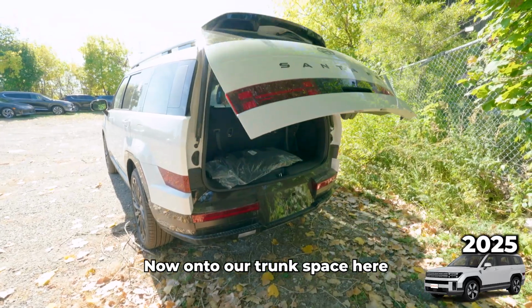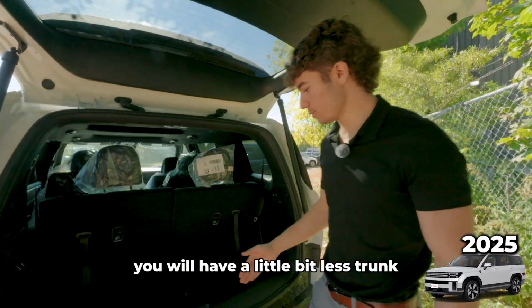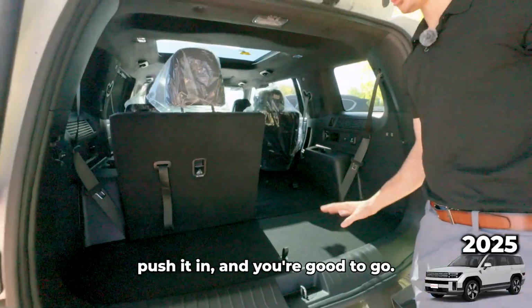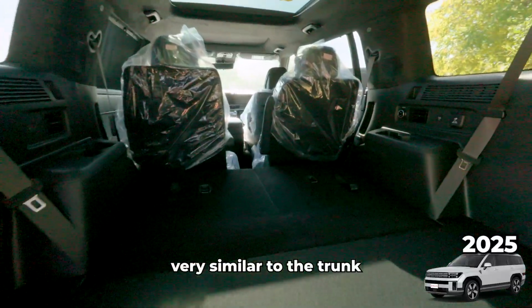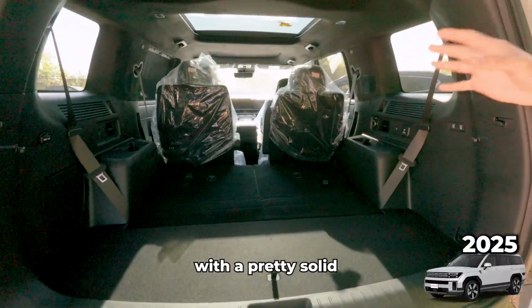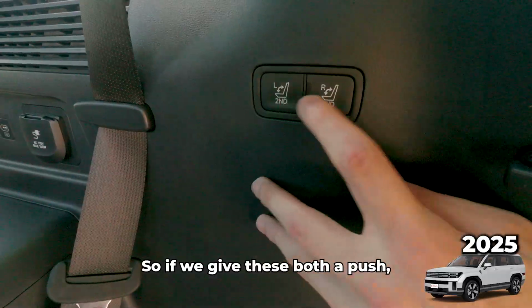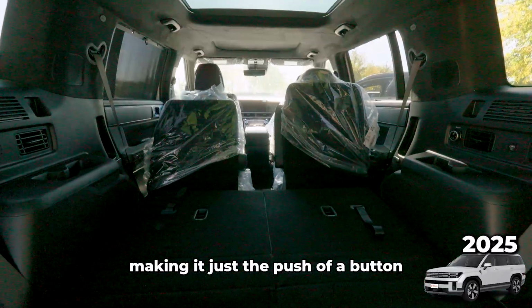Now, onto our trunk space here with the third row up. Again, considering this one has the third row, the other doesn't. Of course, you will have a little bit less trunk space to work with with the third row up. Now, if we wanted to fold them in, you would just pull from this tether, release it, push it in, and you're good to go. And you can see with this down, it's very similar to the trunk space of the 2023 or any other models before the redesign. So you'd still be working with a pretty solid amount of trunk space here. And should you need to fold in the second row as well, you do have a similar control panel just here and here as well. So if we give these both a push, you'll see they'll both fold in, power adjustable, making it just a push of a button, and that's it.